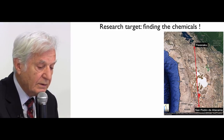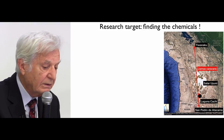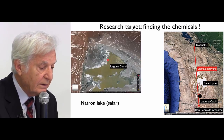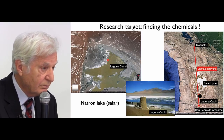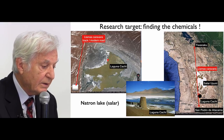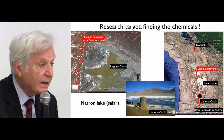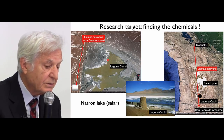And the tracking of the Yama caravan is coming to Laguna Cachi, that is close to south of Salar de Uyuni. This is the Laguna Cachi from above, and this is the Laguna Cachi from the earth. And the Yama caravan track is going through Laguna Cachi, and the modern road is also going through Laguna Cachi.